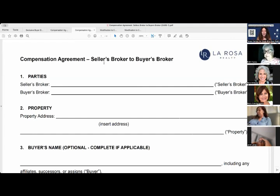So let's say now we go in the MLS, and there's no show of compensation, right? We have no idea if they're paying compensation or not. So now we have to call the listing agent. Hey, Mr. Listing Agent, I have a potential buyer that I want to take to see your property. Are you offering any compensation? Now they say, yes, we're offering compensation. We're offering 2% to a buyer or a brokerage that brings the buyer. Perfect. So you can now go show that house, right?